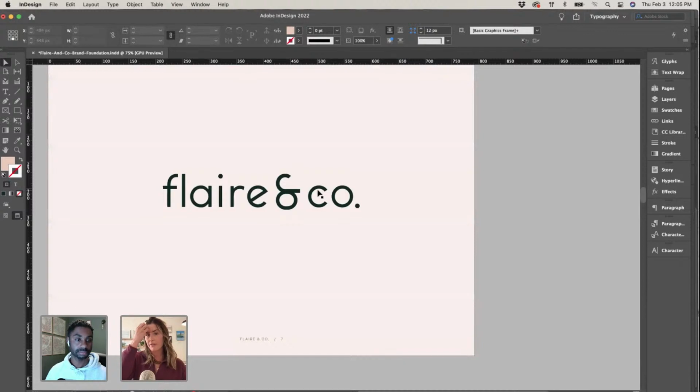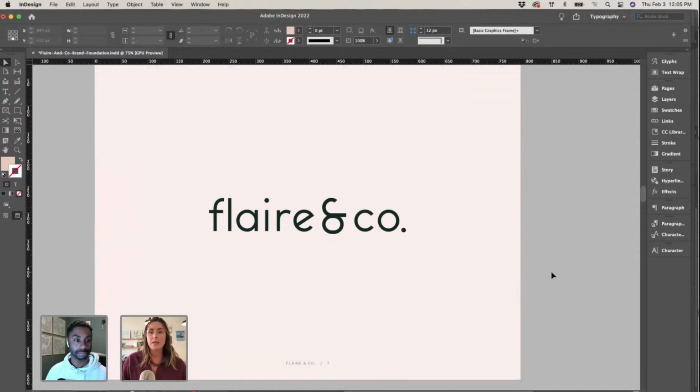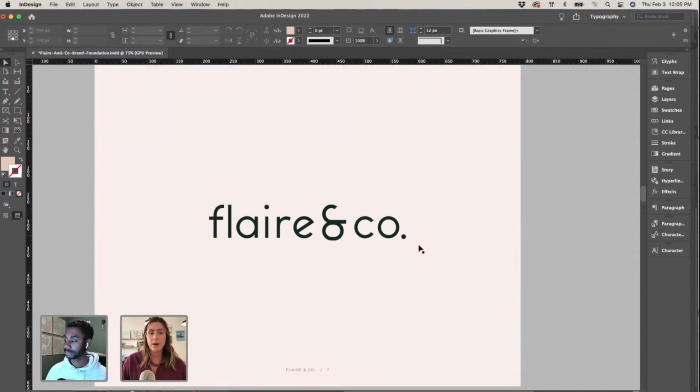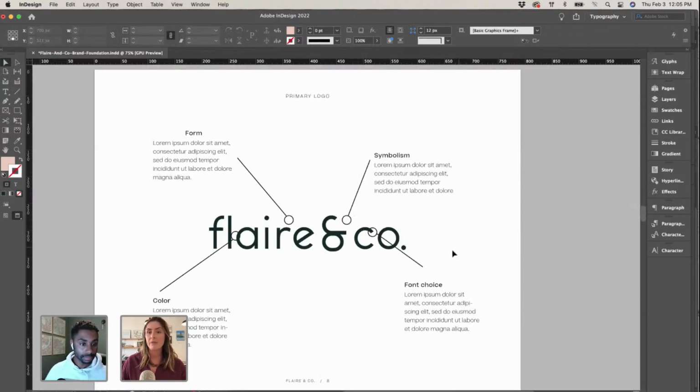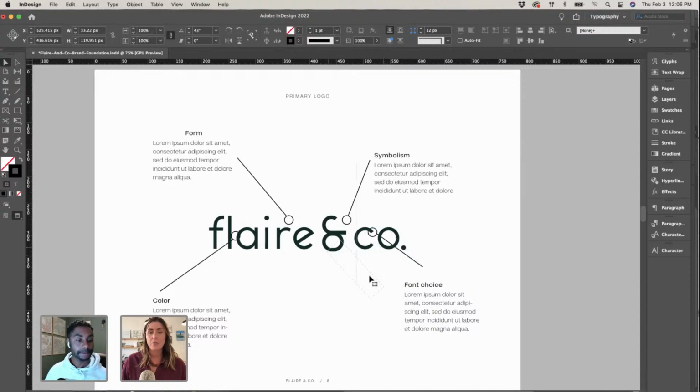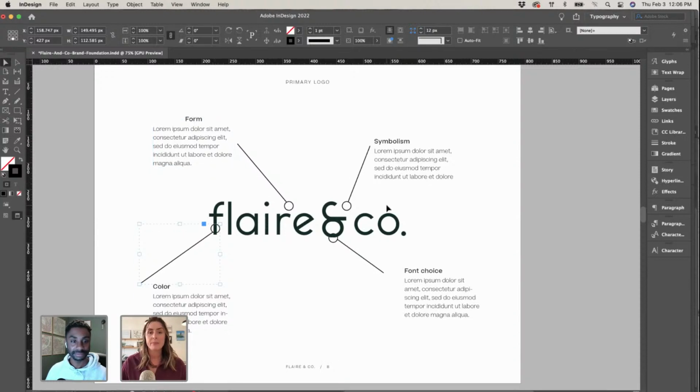So this is focusing on the actual brand identity and what we'll present to the client. I always show the primary logo on its own. And then I also come in and talk about why we've made certain choices. So we created this custom ampersand, and I'll talk about that. We're using a lowercase font, I'll talk about that. I'll talk about the color choice. This is quite an extensive process that takes me thinking about what I'm going to say, so I won't do that today, but I'm just giving an example of what will go on this page.